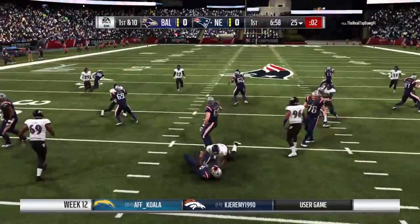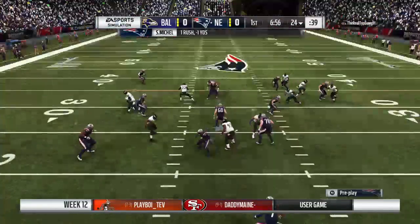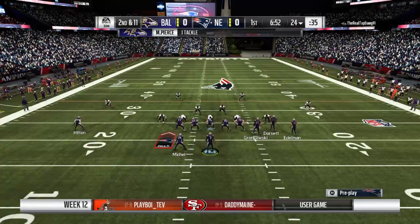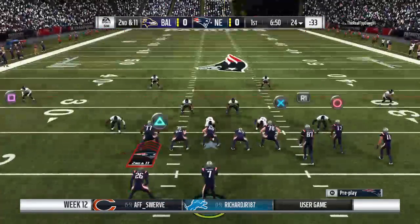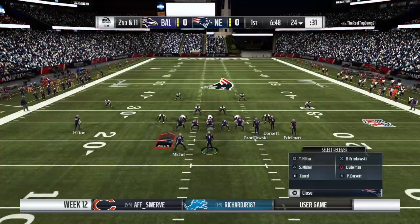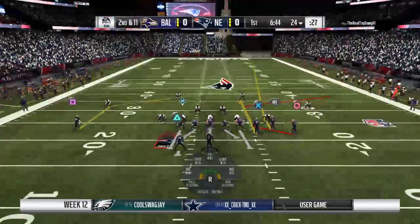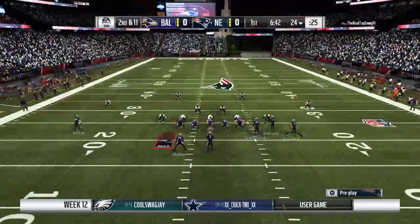Sony Michel, his first carry. Absolutely nobody fooled there. He's going nowhere fast as he's stopped behind the line of scrimmage. And the big fella stuffed that one up in a big way. I think doubling him has to be a priority because you can't move up to the next level if you don't take care of him first.